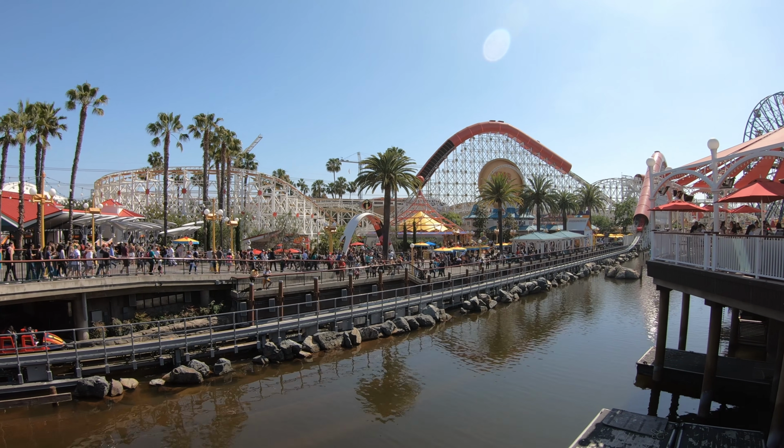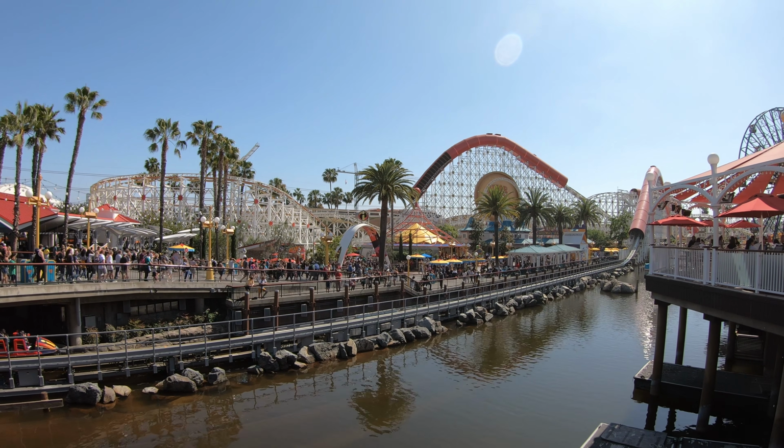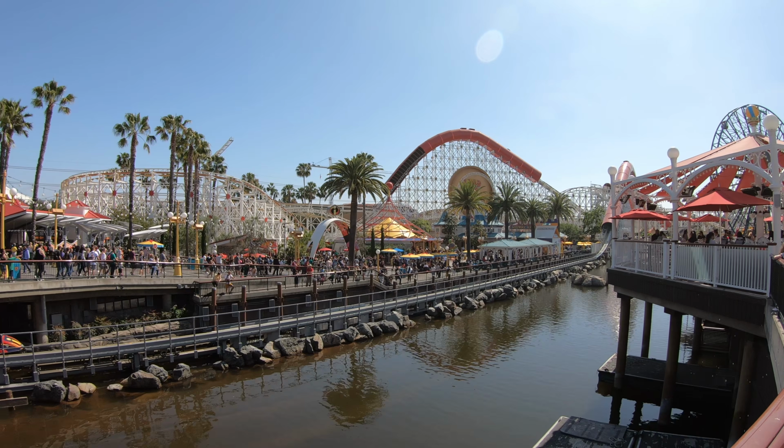Well, that's all for now for this 4K 60 ride on the Incredicoaster here at Disney's California Adventure.